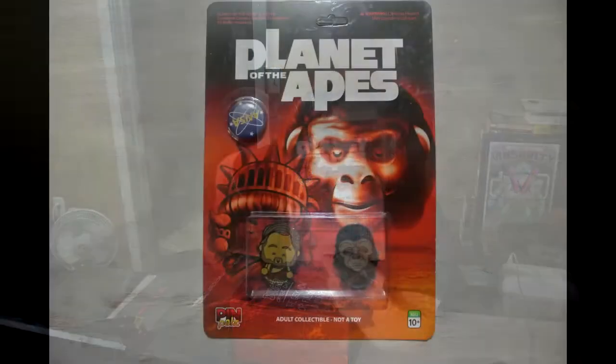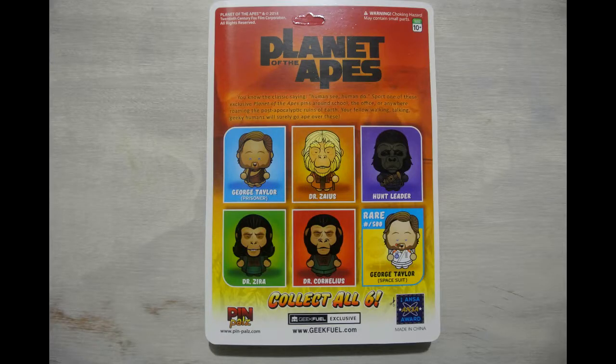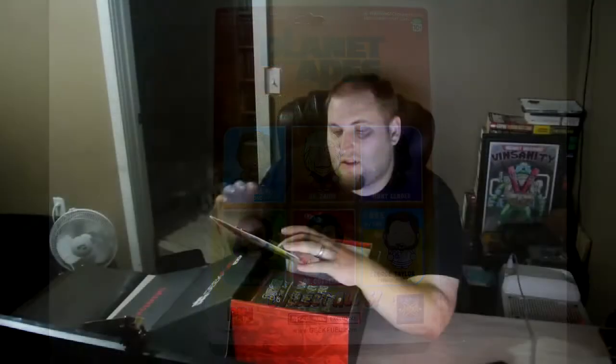It is a big foldable pamphlet. And I see here that they decided to continue with pins, at least for this box. This is Planet of the Apes, and they are still sticking with the non-popular Pin Pals set. However, they are giving you 2 instead of 1 in the same package, so that does increase the value of it a little bit, but the design of these still aren't my cup of tea.